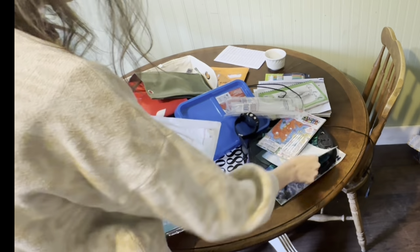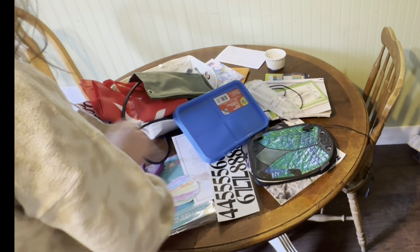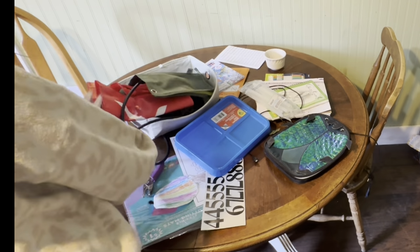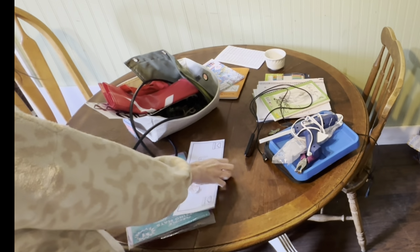When I have huge piles of randomness like this to go through, I like to break it up into categories. First, I like to get the trash out, and then I like to put like items together, and that just helps my brain out to not get so overwhelmed with it, because piles, they are my nemesis, and yet I continue to make them.